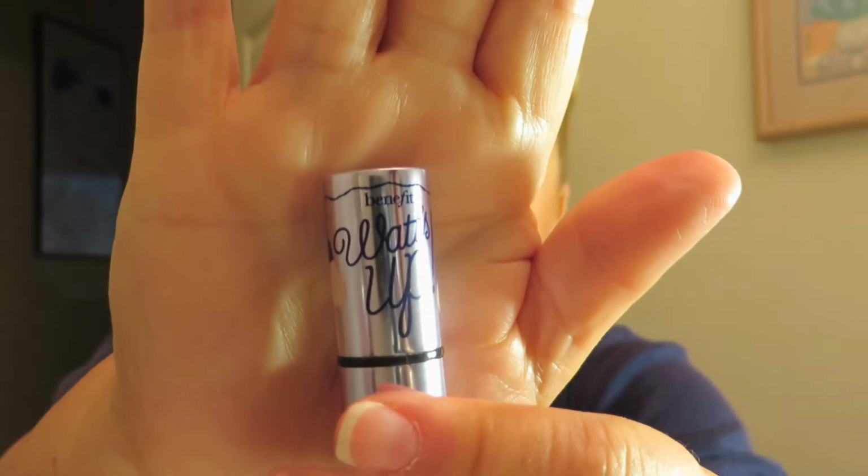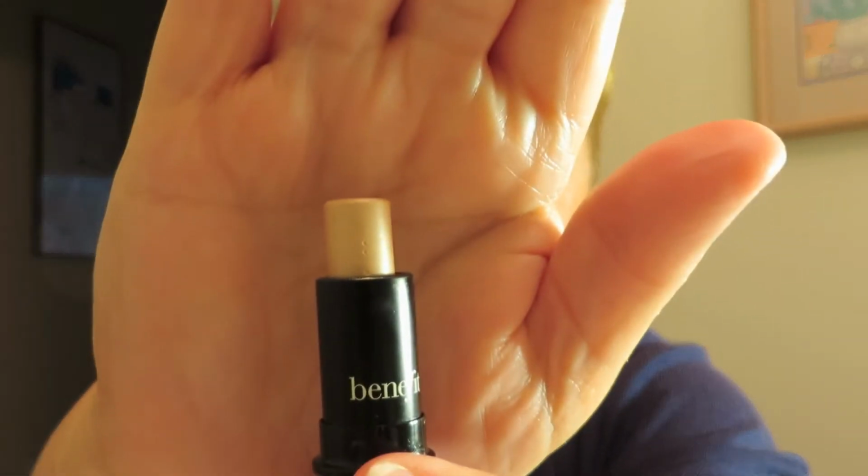Moving on to highlight. This was part of my birthday gift from Sephora via Benefit, and it's called What's Up. It is a highlighting stick. When I first got it, I just assumed that it was a concealer, until I noticed that it had all these little shimmeries in it.